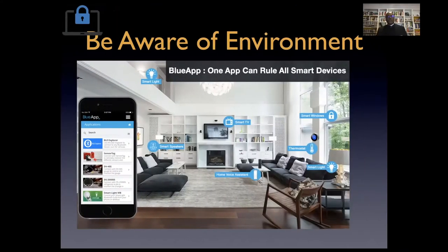So as a user, you also have to be aware of your environment, right? Because when we talk about endpoint security, it's about the risk. And you need to be aware of what you are connecting to. With IoT now, right, Internet of Things, you can use your phone to control the lighting in your house, the thermostat, change the temperature, open and close the garage door, and you can turn on your smart TV. So you are always connected.